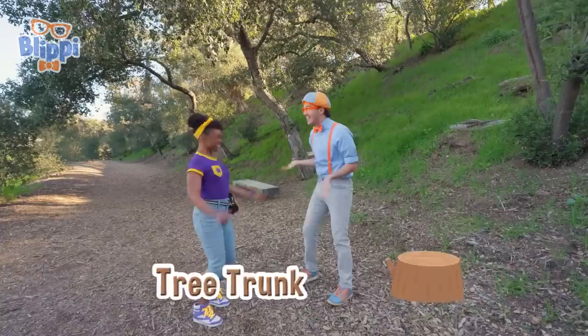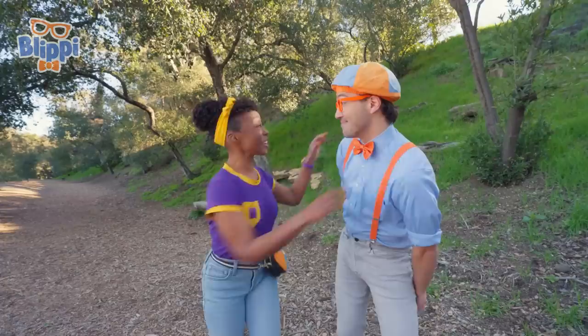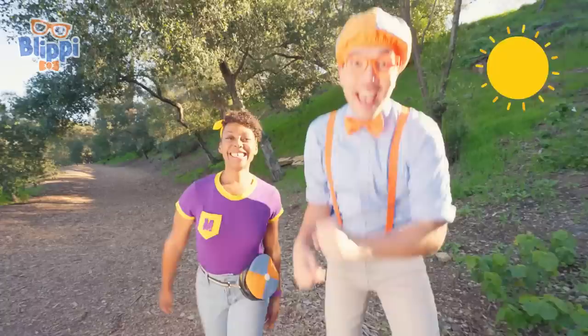Oh, hey, it's me, Blippi. And me, Meekah. And today, we're here at Tree People in the Santa Monica Mountains. We're going on a nature hike. Yeah, and we're having so much fun, enjoying the sunshine. Oh, and the fresh air. And the really tall green trees. Okay, it's my turn.